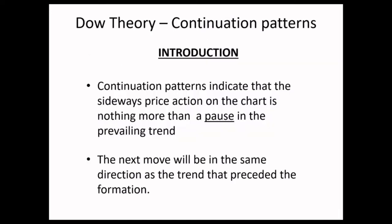Exactly. Continuation patterns now. Continuation patterns indicate that the sideways price action on the chart is nothing more than a pause in the prevailing trend. So while we are going up, all continuation patterns have a sideways movement. The next move will be in the same direction as the trend that preceded the formation. So if we are in a downtrend and you see a sideways move, then most probably the downtrend will continue. If we are in an uptrend and you see a sideways move, a continuation pattern, if the pattern is completed, then most probably it will continue to go up.